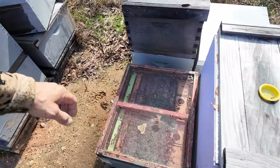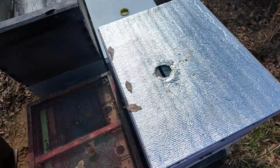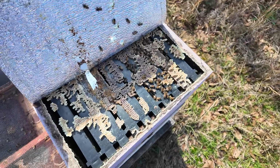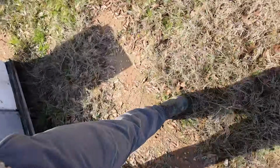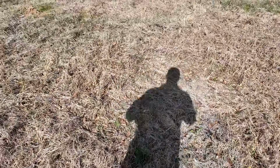That fall split didn't make it. But here's another. This is a fall split that we made. Let's see what these look like. Yeah, there's a good 4, maybe 5 frames of bees in that fall split. If you remember, we made those in August with 2 frames of brood and a queen cell, and those look good. That's pretty typical for those fall splits right now.